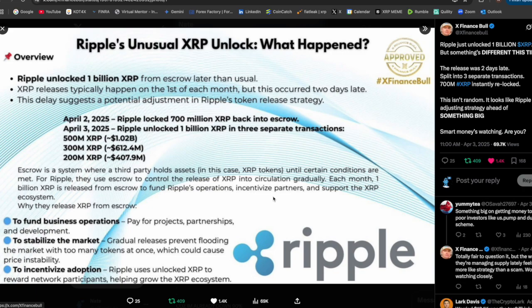So basically this shows that X Finance Bull is saying Ripple unlocked 1 billion from escrow later than usual. XRP releases typically happen on the 1st of every month, but this occurred 2 days late. This delay suggests a potential adjustment in Ripple's token release strategy. So they locked 700 million back into escrow, and then unlocked 1 billion XRP in 3 separate transactions. So something a little fishy going on.